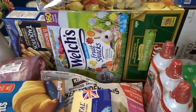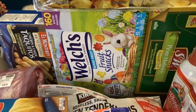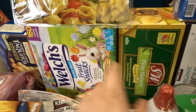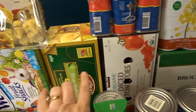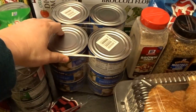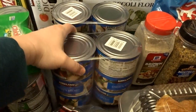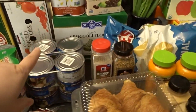Then in the back here we got some pantry goods. I picked up some of the Welch's Easter fruit snacks to have on hand. I'll set those aside for Easter. Got a case of pear halves and diced tomatoes, and a case of corned beef, a 12 pack of tuna. Also got 2 packs of the cans of chicken breast. I'm gonna share some of those with my kids. I don't need 2 whole packs.